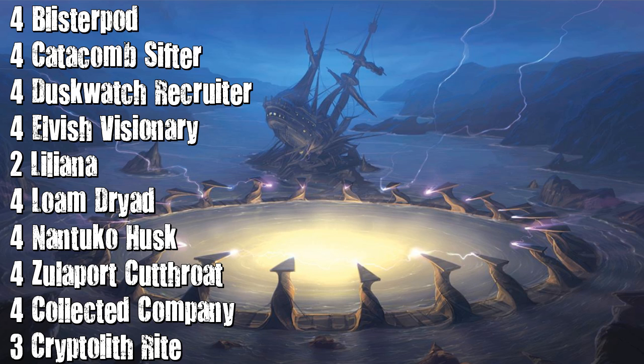And this deck, with Cryptolith Rite, lets you do everything with your mana that you always wanted and not have to choose between different things. You know, oh, I can just do it all in one turn.